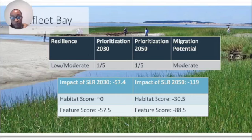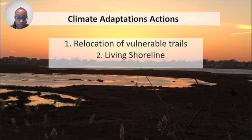And the migration potential within the site was shown to be moderate because even though some areas are surrounded by natural communities, there is a slope. So when there's a slope surrounding the salt marsh, it acts as an additional barrier to prevent salt marsh migration. So salt marshes, they like a gentle incline in order to move more landward. So any steep slopes add a further barrier for migration.